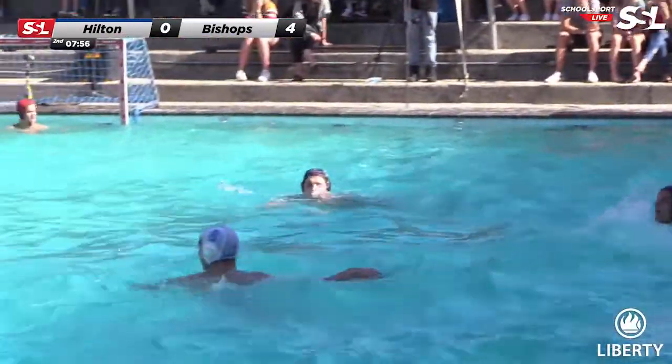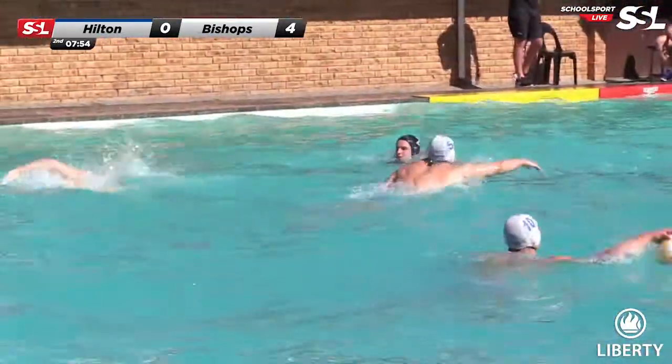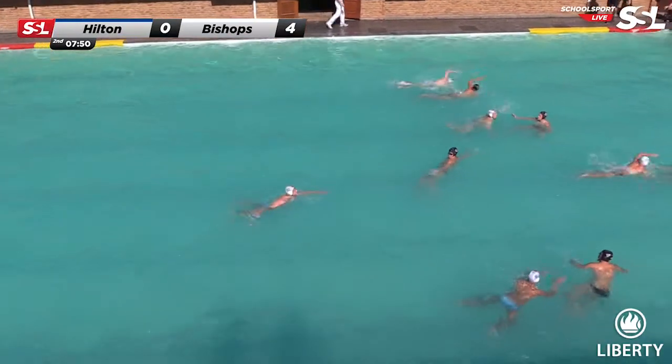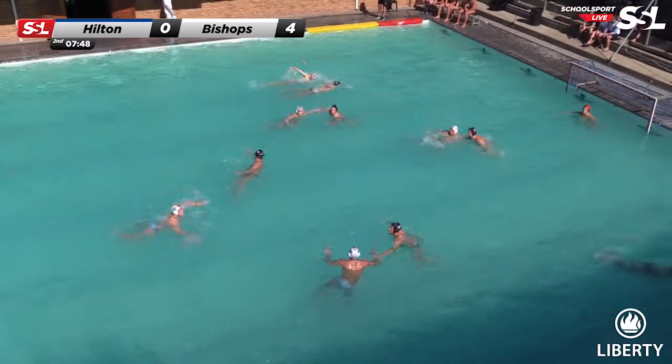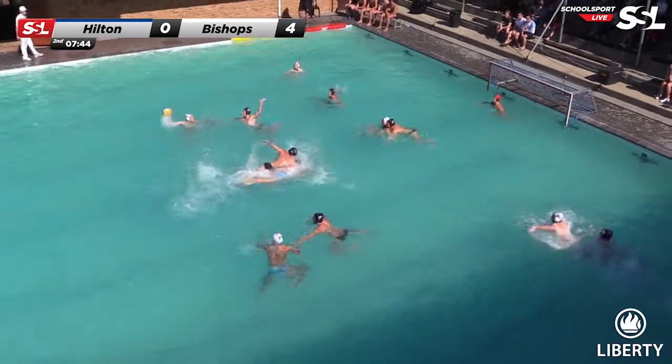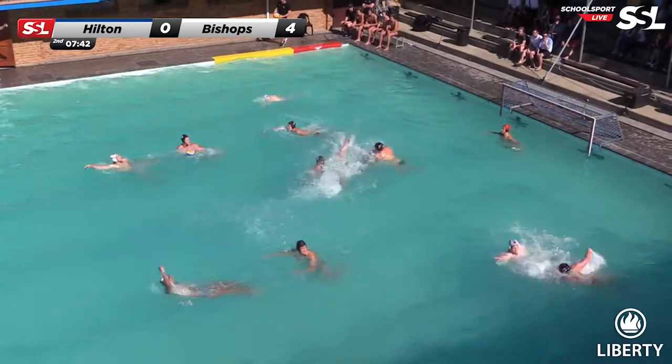Bishops win the swim off. I must comment on the refereeing that first chukker. It's not often that we compliment the refs. We are very quick to judge them. But I thought very well refereed from Tristan Cudworth and Mike Brady. Yeah, I agree with that.